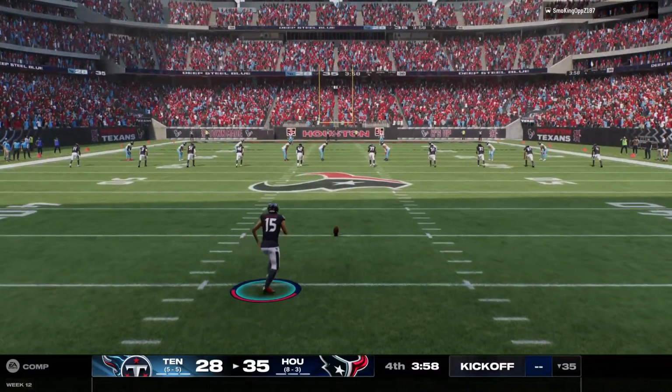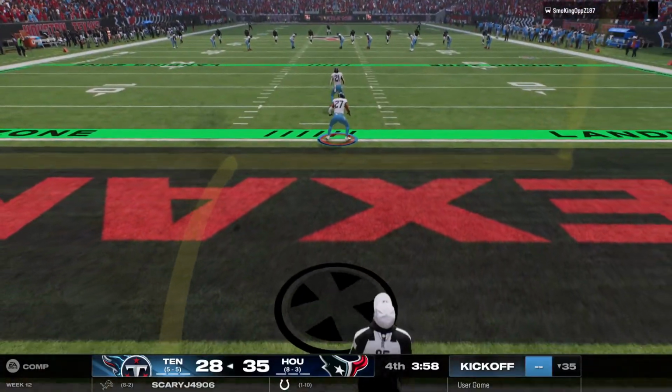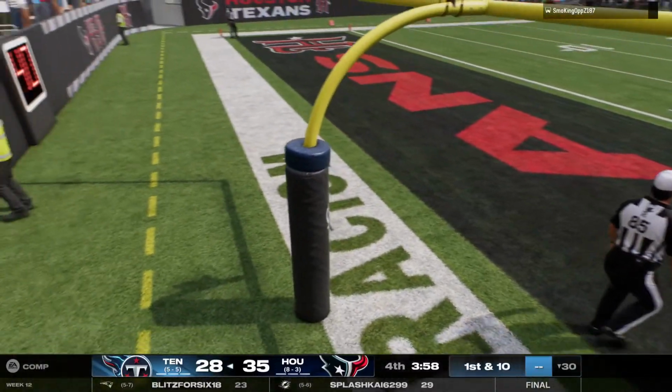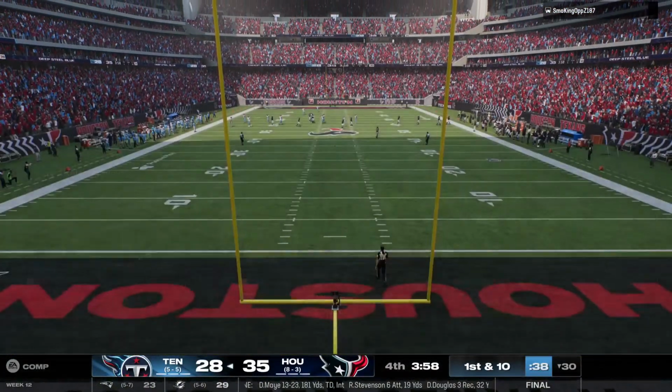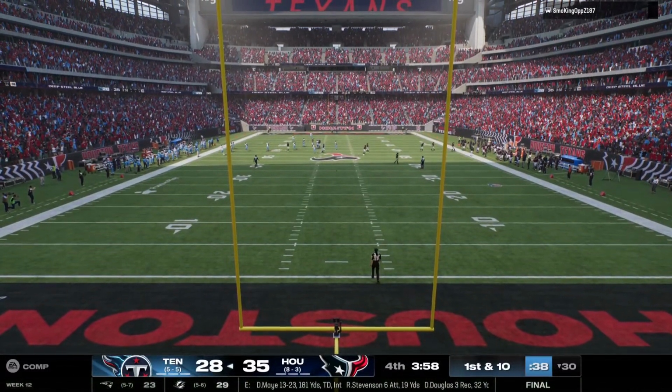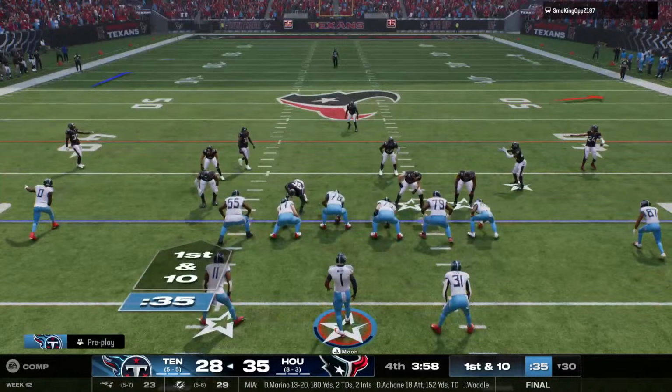Fairbairn has it all set up for the kickoff. So new kickoff rules. This is going to come out to the 30, not the 25 on the touchback. Offense ready to begin this drive. 1st and 10.